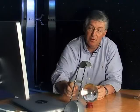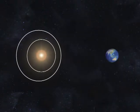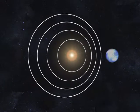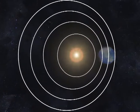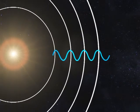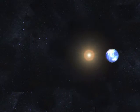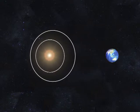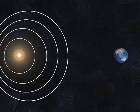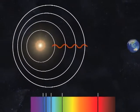Let's apply the same thinking to electromagnetic radiation, or light. Like sound, light is made of waves. As a light source travels towards you, the wavelength is shortened because the waves appear closer together. This is called blue shift. Blue light has a shorter wavelength and higher frequency than red light. As the light source moves away from you, the wavelength appears to increase. This is called redshift, as the light is shifted towards the red end of the spectrum.